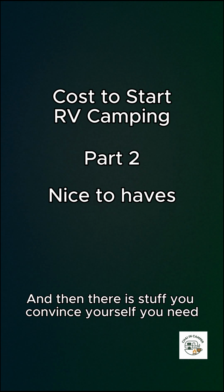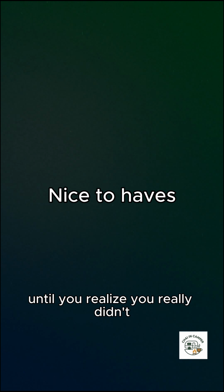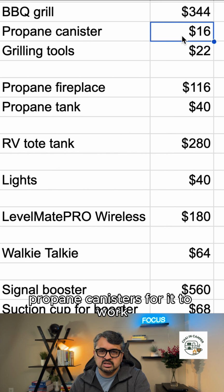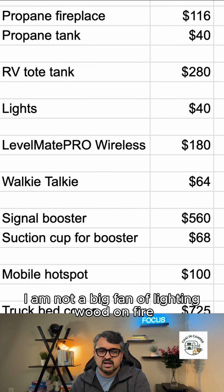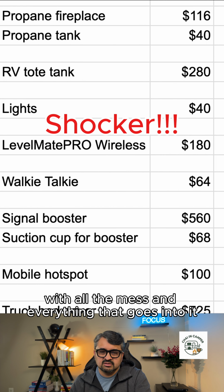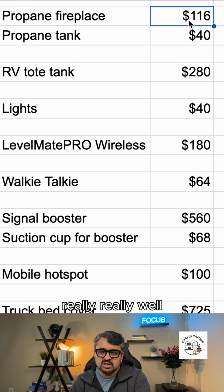Nice to haves. And then there is stuff you convince yourself you need until you realize you really didn't. So going through the list, the barbecue grill set me back $344, propane canisters for it to work, some grilling tools. I am not a big fan of lighting wood on fire with all the mess and everything that goes into it. We have a propane fireplace that works really well.